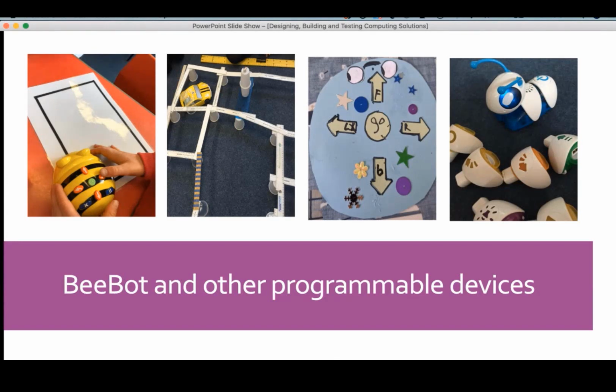So I have turned BeeBot into book characters before. We did a project around lighthouses and we explored the lighthouse keeper's lunch. So we turned BeeBot into Hamish the cat, and he had to deliver Mr. Grinling's lunch from the cottage to the lighthouse. We've done various things with measuring as well, and one thing that my learners really enjoy is predicting how many times BeeBot will need to travel the length of their body.